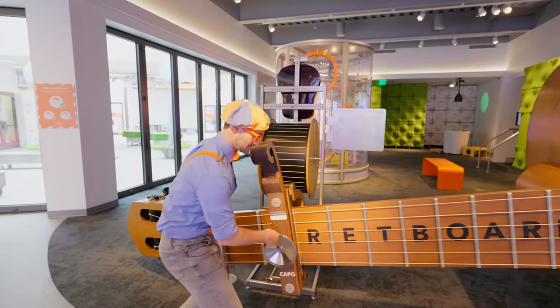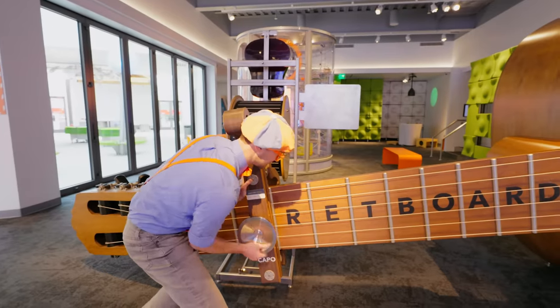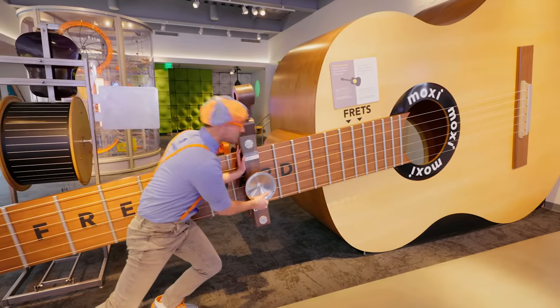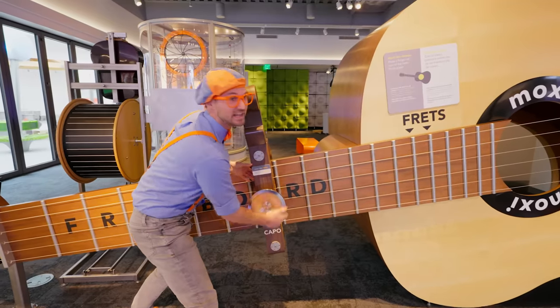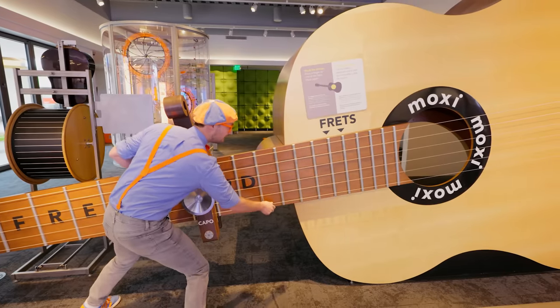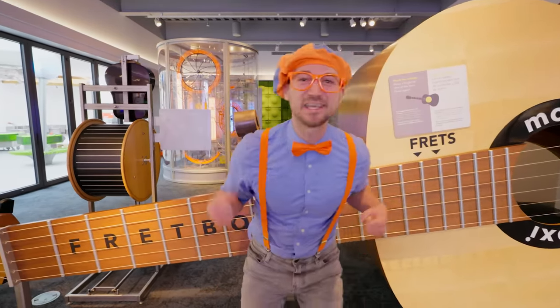All right, now let me move this up. And when I move it up, it'll tighten the strings. Whoa, which effectively makes it tighter and shorter. And now listen to how it sounds. Whoa, higher pitched. Cool, let's keep exploring.